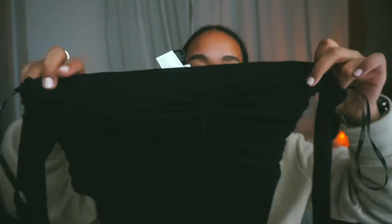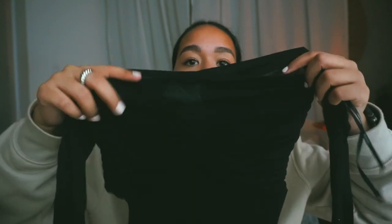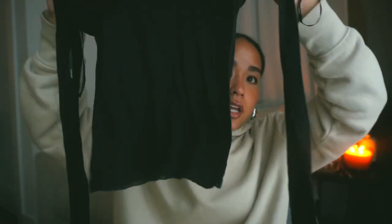This is another top that I got to wear for a night out outfit. Everything basically from here was for me to wear out. This one is an off the shoulder, I don't know if you can really tell, ruched bra piece, but the rest is a mesh going all the way down. Very slim sleeves, but they stretch really well. I got this in a medium as well, and it's very stretchy, so I know it'll fit.